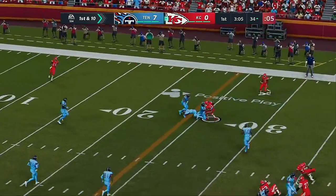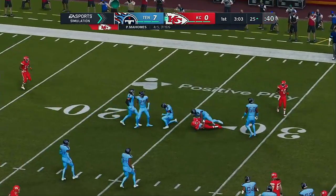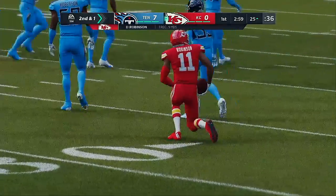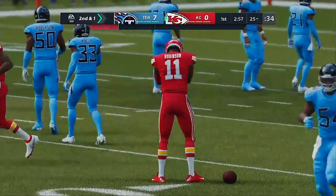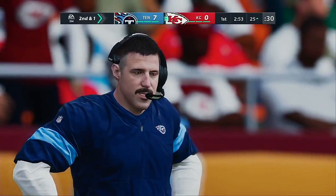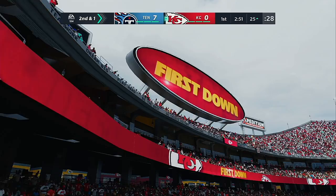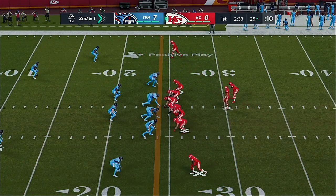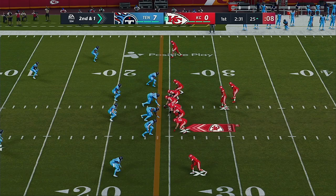Shotgun snap to Mahomes. That's caught. It's DeMarcus Robinson. He's tackled a yard short of the marker. Good gain of 9 on first down. Give him 9 there on the first down completion. At the 25-yard line. That last catch short of the marker by just a yard leaves him with a very manageable second and 1.